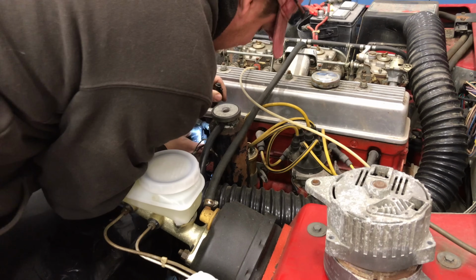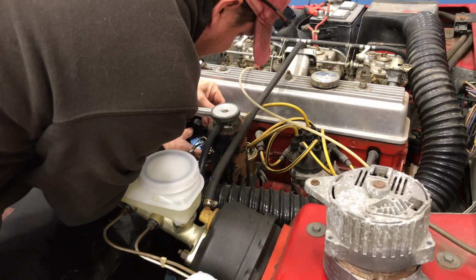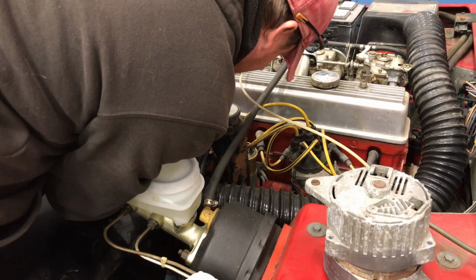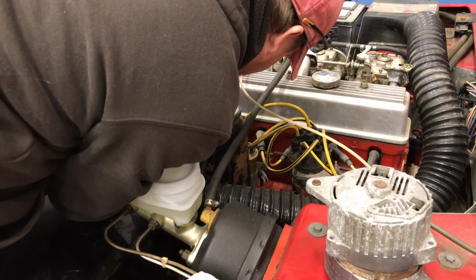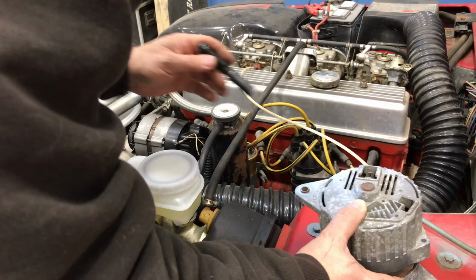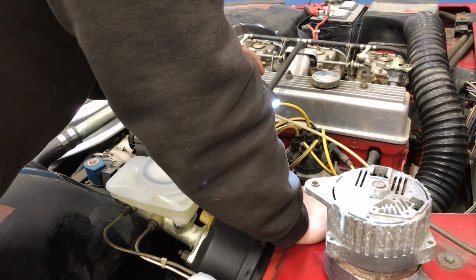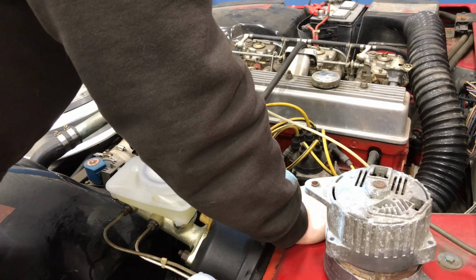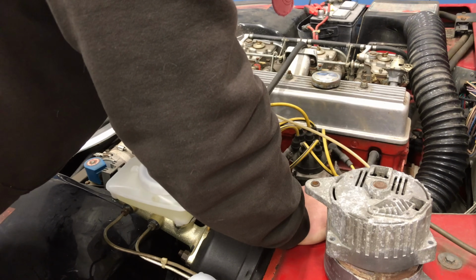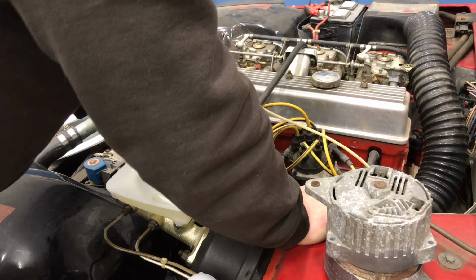We have positive, negative, indicator, and then two more terminals on this one. One labeled 12 volt and one labeled B+. So I guess I'll connect my battery on the old one to the B+ on this one. But I may need to use an activator wire to get this one to turn on.